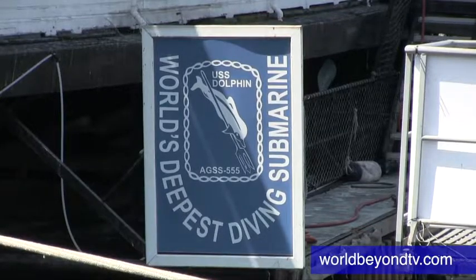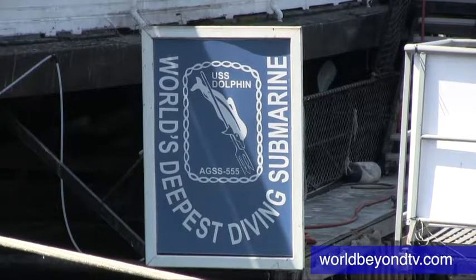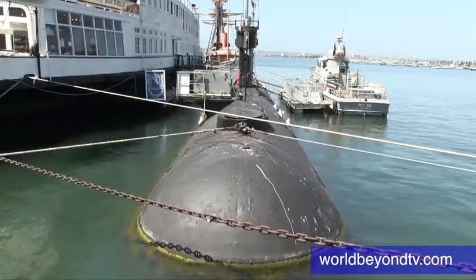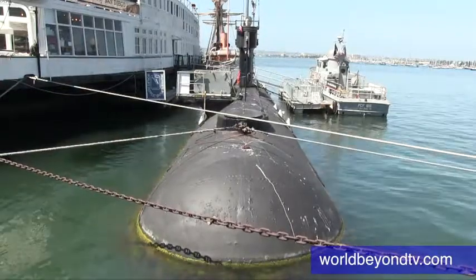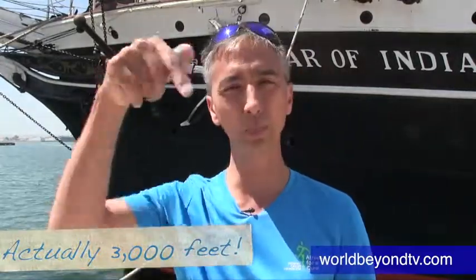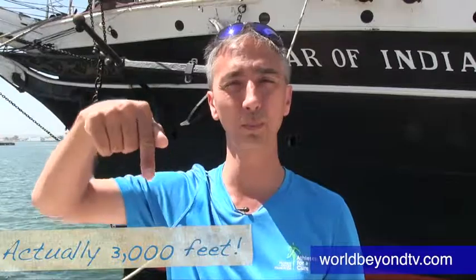It's not enjoyable. But then you get to compare to a U.S. sub. The USS Dolphin is berthed here as well, and it's part of the Maritime Museum. The USS Dolphin, according to the U.S. Navy, is the deepest diving submarine in history. I remember when they listed the dive rating as 1,000 feet plus. I know you Navy guys and gals can correct me if I'm wrong. I'll see if I can look that up and put it in the info at the bottom of this video. But whatever, I think it's actually still classified how deep that sub can dive.